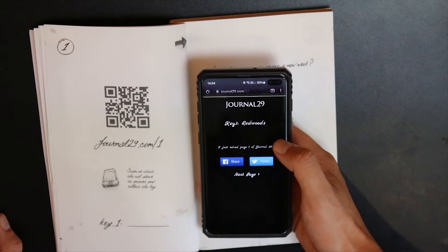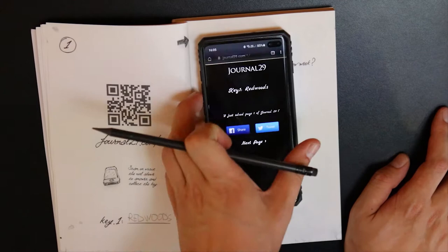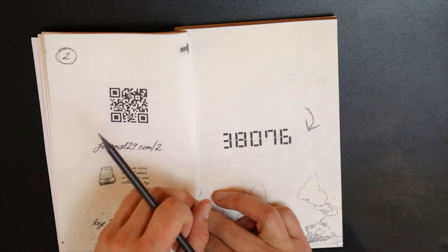Coffee. We got it! Redwoods. Key: redwoods. Redwoods. All right, next page. Let's carry on. What the hell?